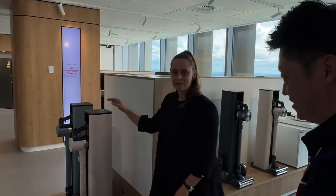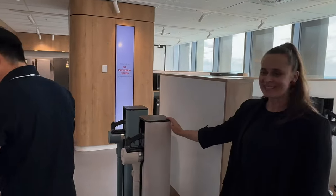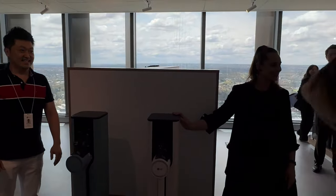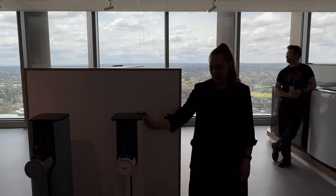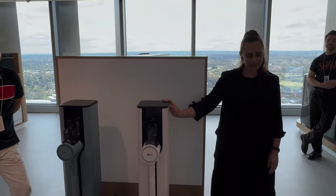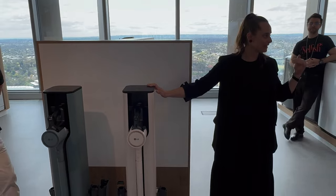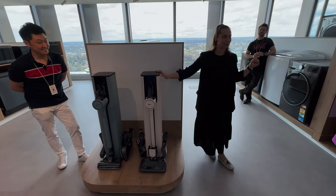All right, another one of my favourite categories. All in one tower. How cool is this? I think this is one of those products where we took a list of everything that people hate about vacuum cleaners and hand stick vacuum cleaners and went, all right, we've got a solution for that.